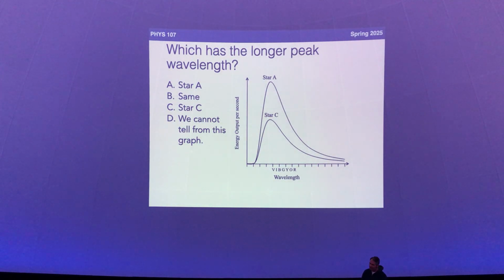All right, grab our voting cards. Which one of these two, star A, star B, star A, the same, star C, or we cannot tell from this graph, which one of these has a longer peak wavelength? Voting 1, voting 2, and voting 3. Which one has a longer peak wavelength? All right, I've got a tile room, this is A. So I will walk around the room. Turn to each other, even if the two of you agree, convince them why you're right. You've got about 90 seconds.